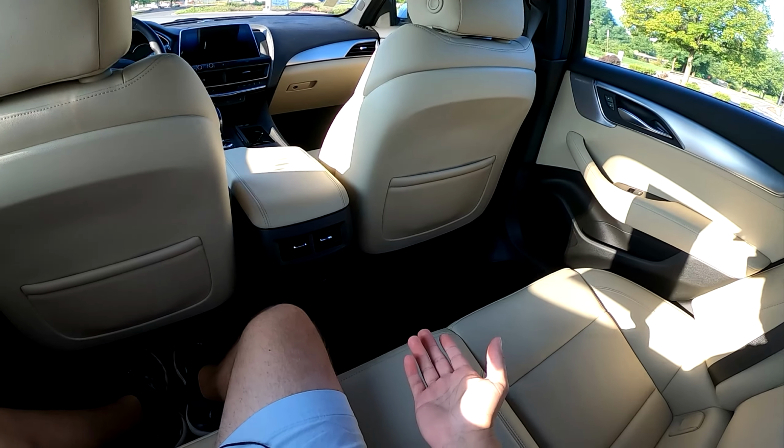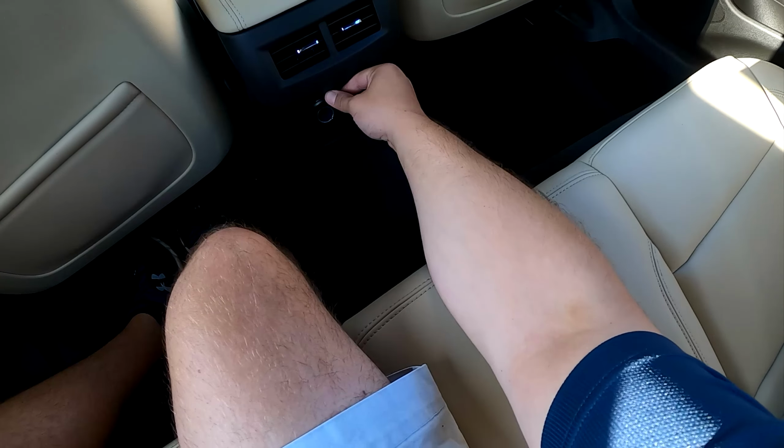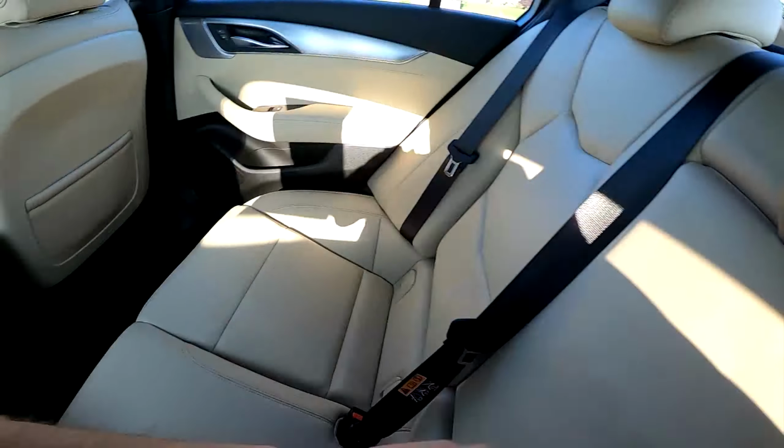Ton of room back here. I mean, you could take a nap on the floor. You got USB Type-C back here. You have a little 12-volt outlet back here. You have vents for your climate control. Cup holders. Wouldn't be a Cadillac without cup holders.